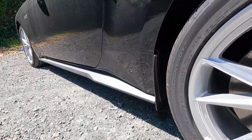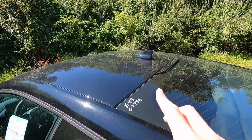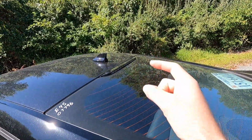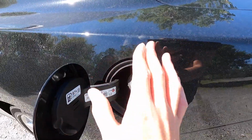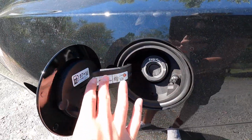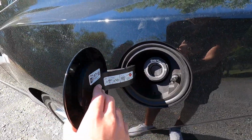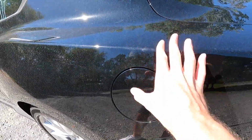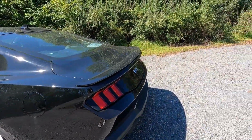And then from back here as well, take a look at that. And then coming up, you get a body color shark fin antenna. This is your integrated LED third brake light. Rear window defroster. Obviously, you get a capless filler neck behind here. 87 octane will do you just fine. So if you're going to be using this as a daily, you don't have to worry about filling it up with premium. However, you can still put premium in it, and it will probably run a little bit better and give you a little bit more power with the premium fuel.